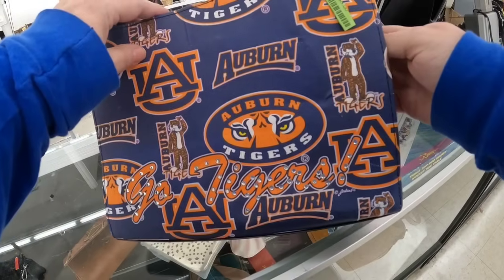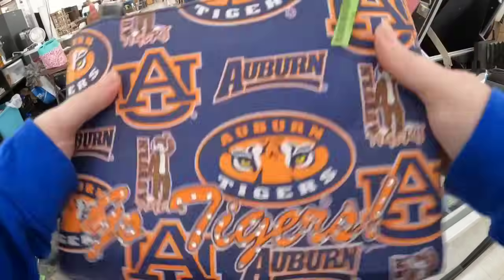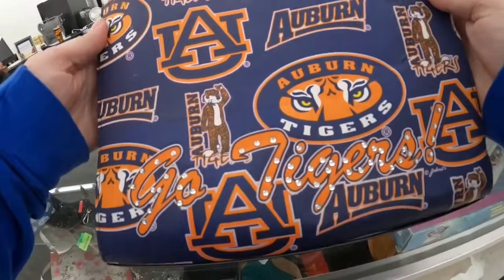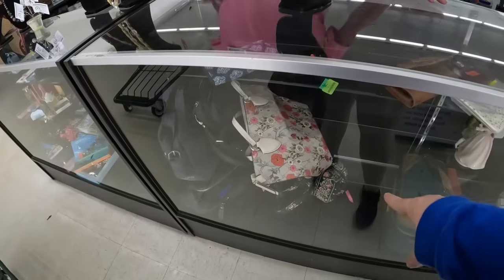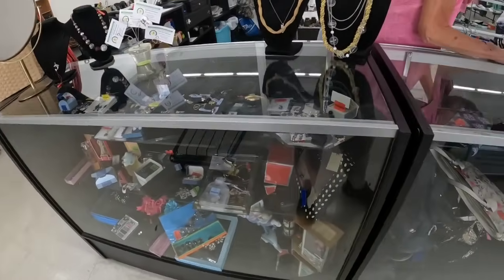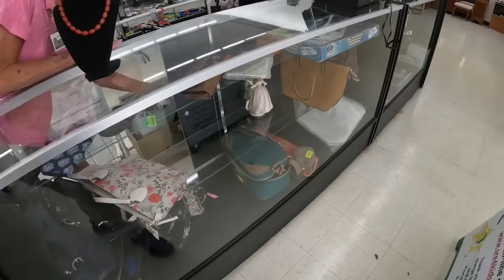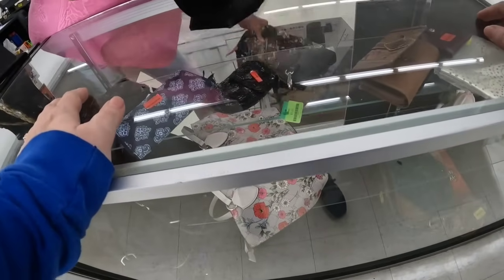So this is a really nice Auburn bag, and it's green, which is half off. And football season is coming up quickly. The bottom is immaculate, so we are definitely going to keep that one. And what I'm doing is looking to see if I can find those discount colors in this front case, because there are some nice ones here.